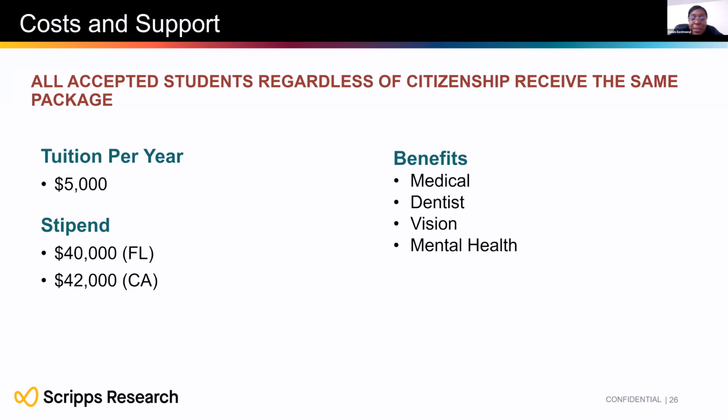Twice a month, you will receive a portion of your stipend. The current stipend level is actually, this isn't quite right. There's 42 in Florida and it's 44 in California. So it's a little bit higher than the numbers that are here.